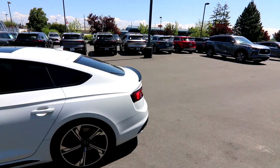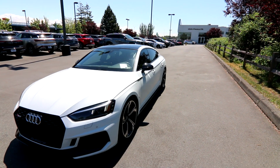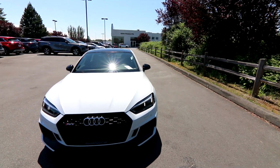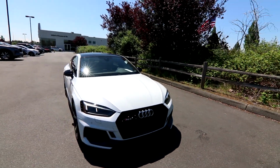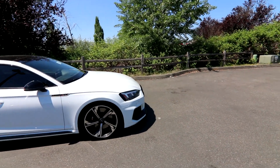Well, there you have it. One beautiful example of a 2019 RS5. We have some great promotions going on right now. Complimentary delivery to Washington, Oregon, and Idaho. We can put this in our car hauler and tow it to you. So, with our mobile delivery service, this beautiful RS5 could be yours without leaving your neighborhood or even your driveway.